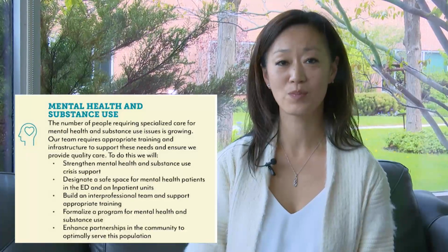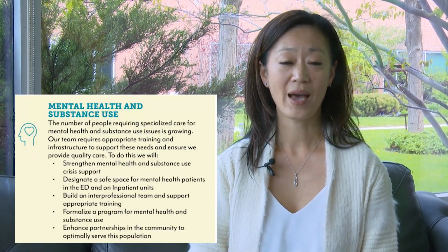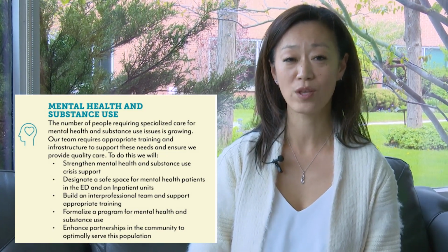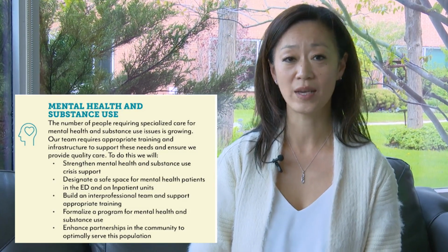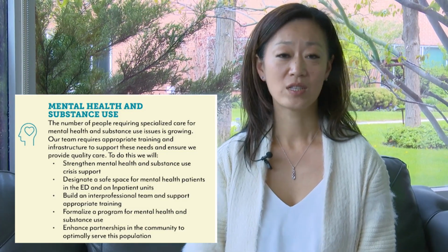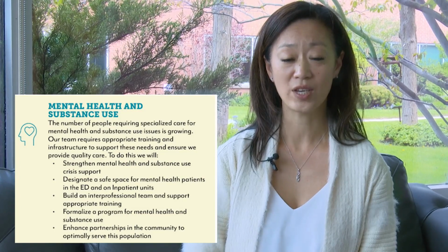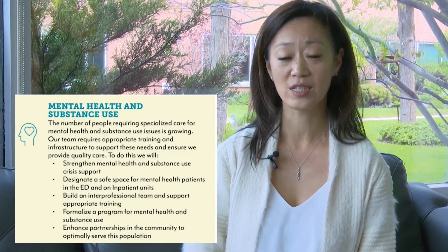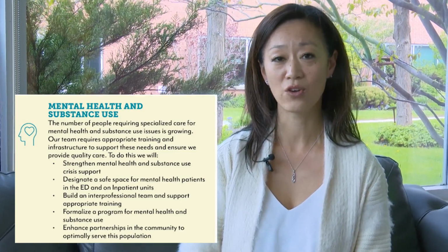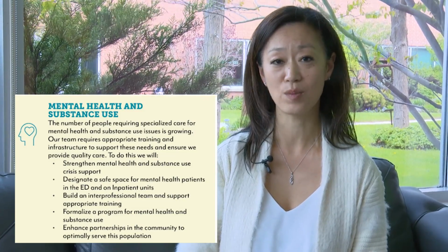Mental health and substance use support is another key area we need to focus on. Over the past 4 years, mental health visits and transfers have increased by over 43%. It is no secret that demand for this specialized area of care is increasing. We need the right infrastructure to be able to support our patients, including proper staff training and education, development of interprofessional teams, as well as dedicated safe spaces for patients in our emergency room and on our inpatient units. We also need to increase crisis support and enhance our community partnerships.